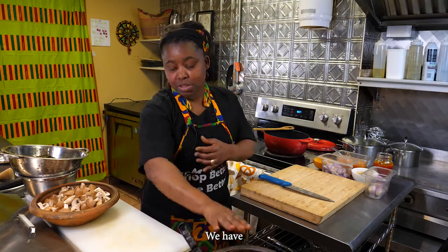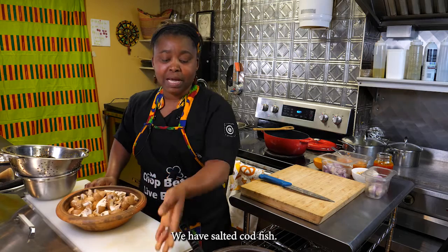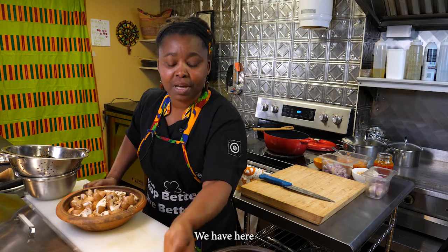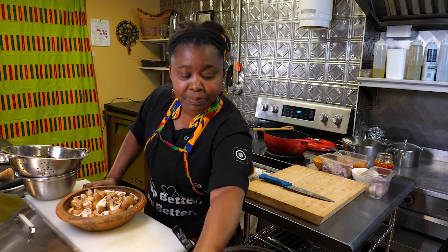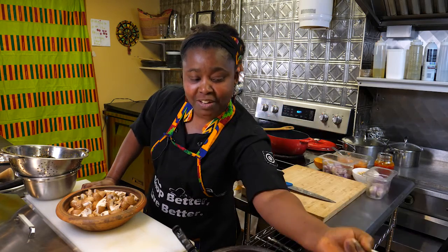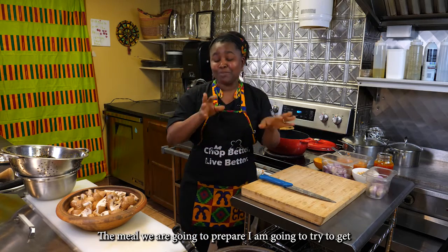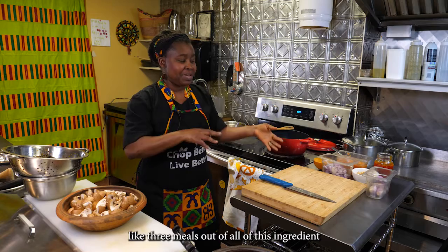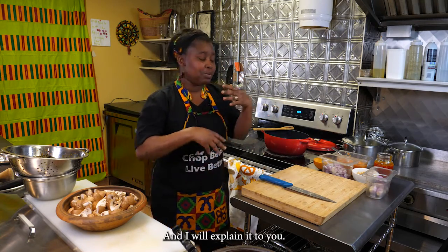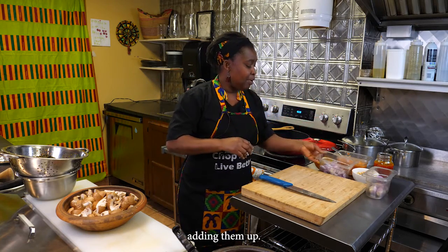We have tomatoes. We have mushrooms. We have salted codfish. We have here tuna. We also have spinach. It's nice, washed and fresh. We have yam here. Today, the meal we are going to prepare, I am going to try to get like 3 meals out of all of these ingredients I have shown. And I will explain it to you whilst I am adding them up.